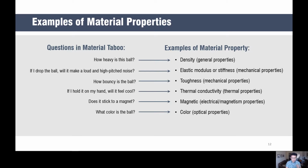So the materials that feel cool are actually not related to how cool they are, but related to how fast they can transfer heat. And so in this course, we'll learn another property called thermal conductivity. That's a thermal property.